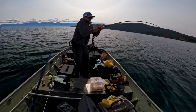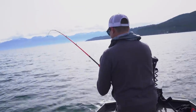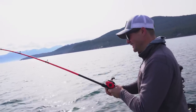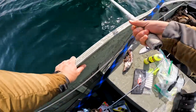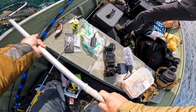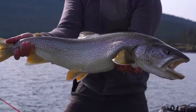There we go, dude. Nice. Yeah, I got a GoPro. Dude, what a freaking dog. Oh, shit. It's too big for the net. Oh my. Let that one go. Dude, what?